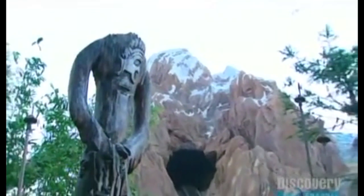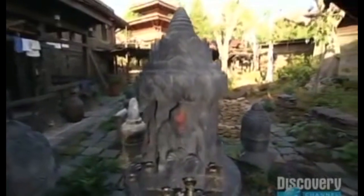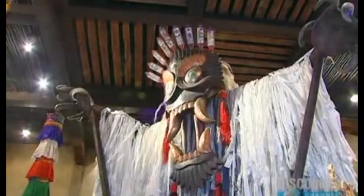There's one more thing the designers need to finish by opening day, and there'd be no attraction without it. The Yeti. The Yeti is the Himalayan version of the abominable snowman, Bigfoot. Some claim to have seen it, but no one can prove it exists, or even what exactly it may be. But we do know that it's embedded in Tibetan culture.